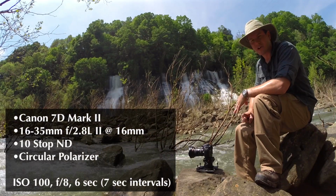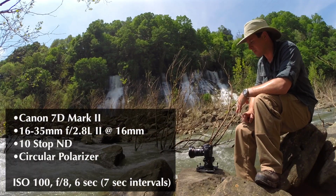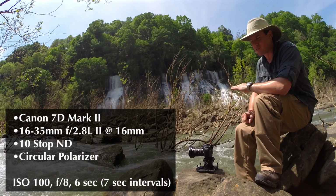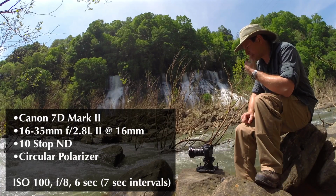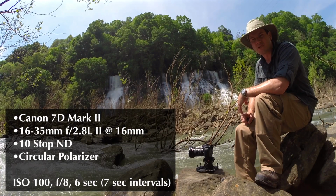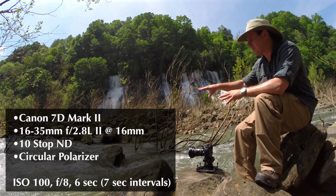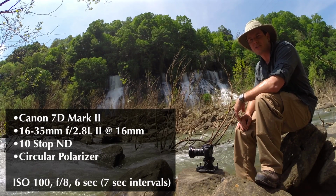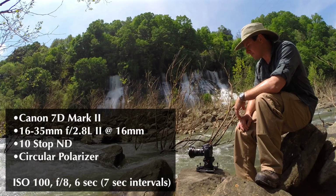I've got my 7D Mark II set up with a 16 to 35 millimeter lens. I've got a 10-stop neutral density on there, a circular polarizer to remove some of the glare. And right now I'm at f8, 6-second exposures. And I'm just gonna do a little time lapse of this area right here while I'm waiting. Probably grab some lunch too. I've got some energy bars, have some water, and you'll see that now.